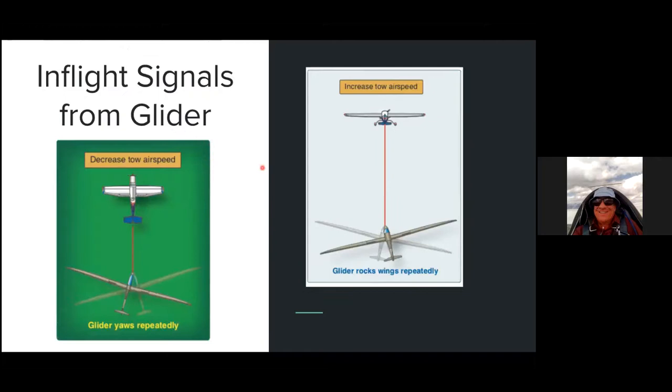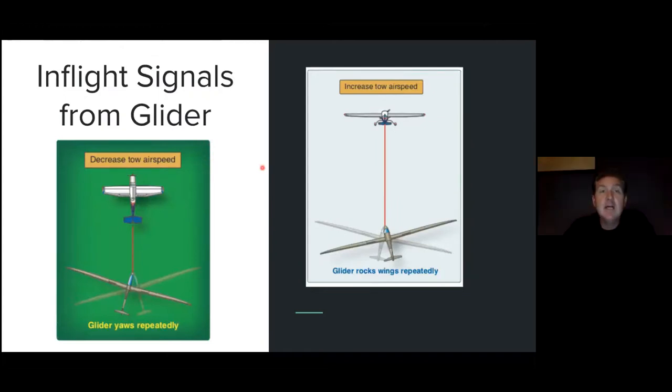Cool. Great points, Armand. So we can give some signals to the tow plane as well. If we yaw the aircraft repeatedly, that's a signal to decrease the tow airspeed. That's saying, hey, you're towing me too fast. It's actually kind of rare to get towed too fast, especially up here. I don't know that I've ever been towed too fast. But Jeff, you were recently, weren't you?